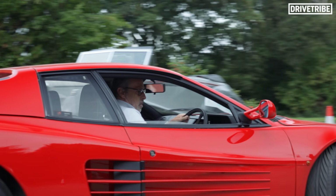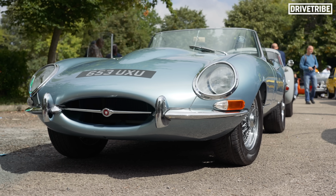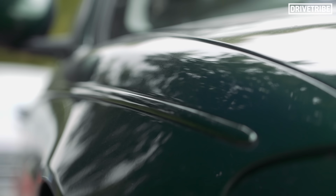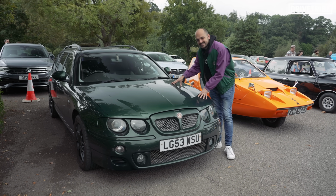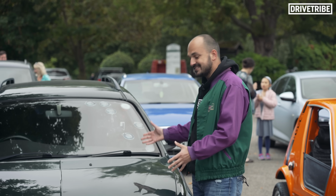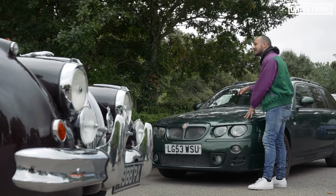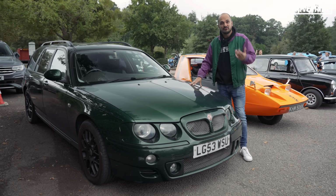We've got Harry Metcalf in his Ferrari, Oliver, Hammond's XK150, Hammond's E-Type, and then we have come in an MG. It may not be the most classic of MGs, but I think this is a classic in its own right. This is the DriveTribe production filming car, an MG ZT-T 2.5 litre V6. So we're going to take part, it should be a lot of fun, and it'll be great to see Hammond's new workshop.